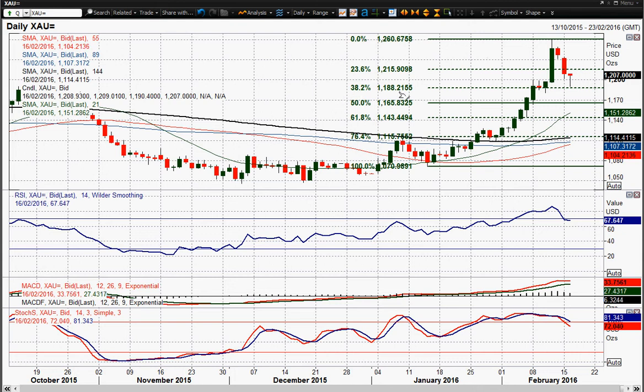fib level. Interesting. Anyone who saw the dollar yen chart as well, that turned lower just from below the 38.2% fib level. So these retracements are stalling around that level, which is obviously a key level near term.